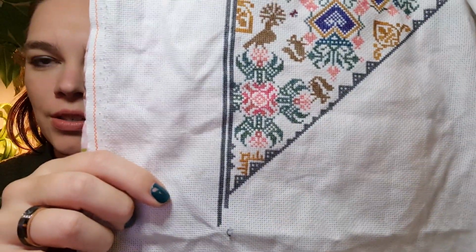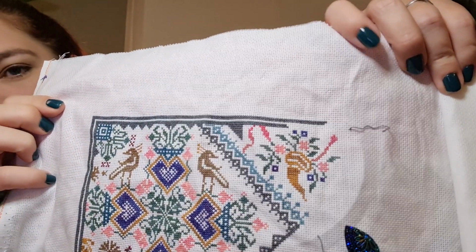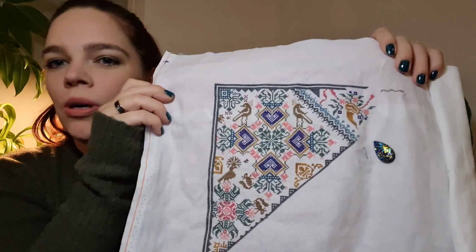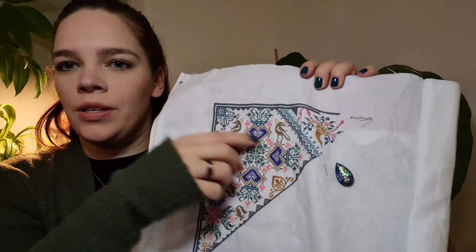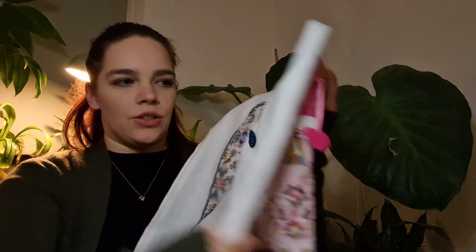I love how the colors are coming out. Yesterday and the day before I worked on this part. The colors just work together perfectly. I really like the brightness of it without being too much, I think. So I will finish up this motif and the border around it, and then I will do the part that's over here. This is about 9% done. I'm really happy with this. Let me roll it up.